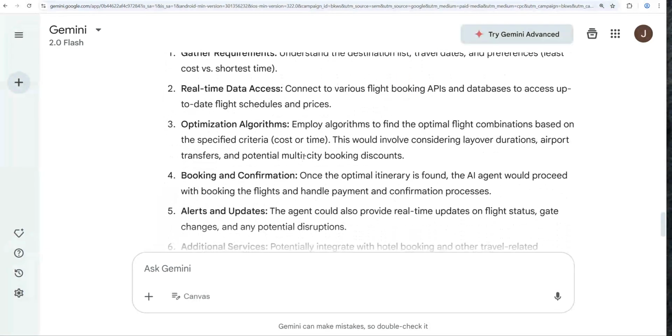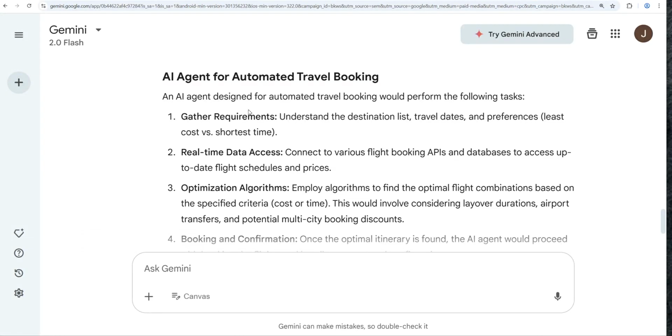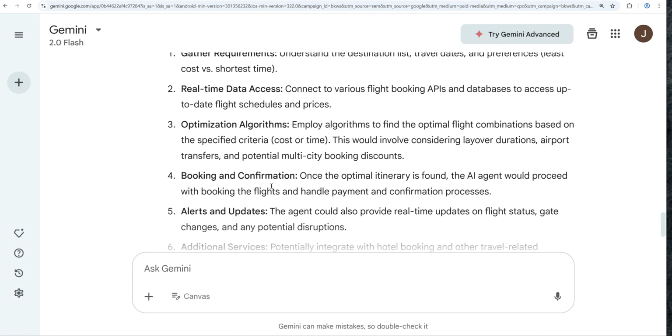And for the AI agent, it's talking about how to create an AI agent. You obviously need to gather requirements. You need to have real-time data access. You need to have some optimization to say, is it cost-based or time-based, etc.